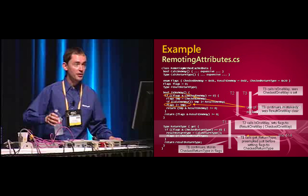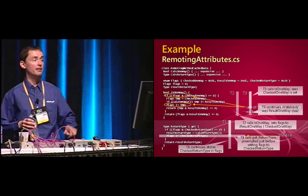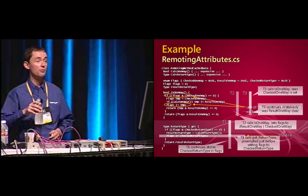I've just got a note here. There's overflow set up in room 511B if anyone without a seat here wants to go over to that room.